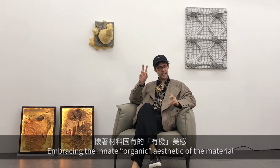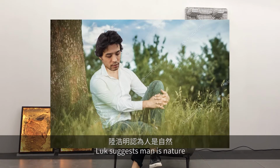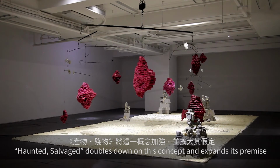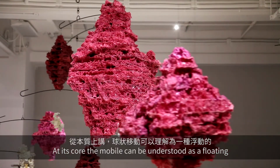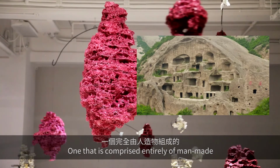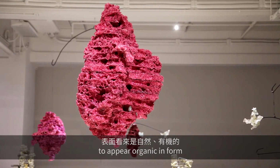Embracing the innate organic aesthetic of the material while highlighting its inorganic origin, Luk suggests man is nature, and everything we produce therefore belongs to nature as well. Haunted Salvage doubles down on this concept and expands its premise. At its core, the mobile can be understood as a floating, fictitious representation of an urban landscape, one that is comprised entirely of man-made environmental contaminants that have been manipulated to appear organic in form.